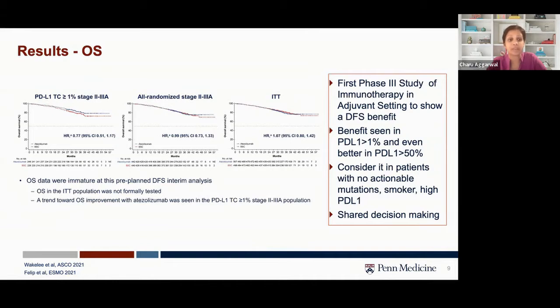It was seen in more than 1%, but also the highest benefit was seen in PD-L1 greater than 50%. I am considering it and using it in patients without any actionable mutations. I think it's very important. That's why we are talking about testing. And then in smokers and in patients with high PD-L1, it does end up being a shared decision-making strategy.